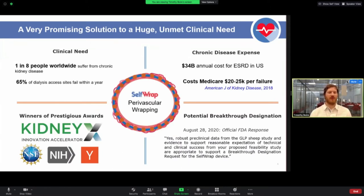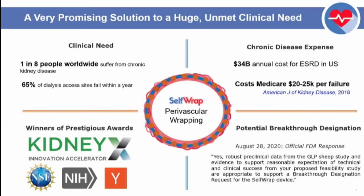A little bit of the backdrop of the problem: basically, 1 in 8 people in the world suffer from chronic kidney disease, and there are over 700,000 patients in the U.S. that have end-stage renal disease. About 500,000 rely on hemodialysis to sustain their life, to filter toxins in their blood. The failure rate's abysmal. It's 65% within a year. Healthcare costs are $34 billion to treat hemodialysis patients, about $3 billion for these access site failures. And it costs Medicare and taxpayers about $20,000 to $25,000 every time these surgeries fail. There's nothing done as a preventative means currently, and so we're hoping we can really change this.